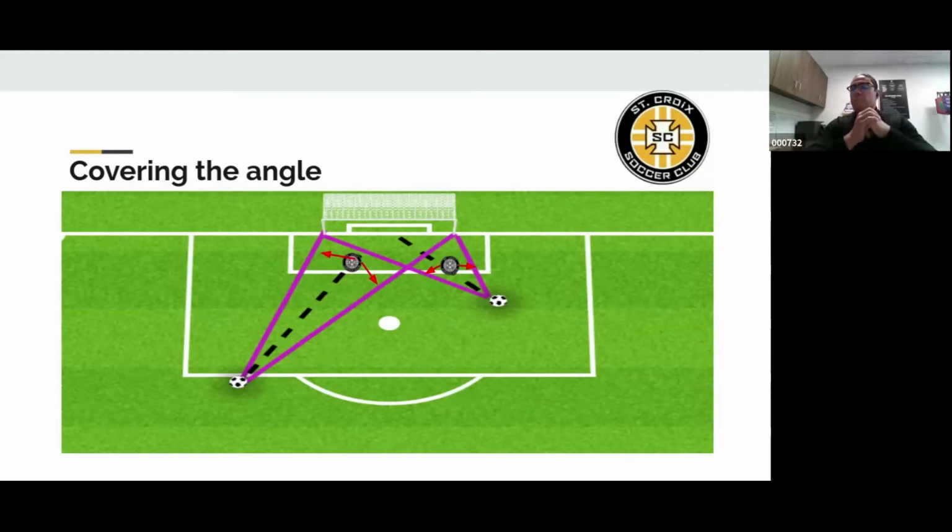So that's when it comes to different situations within the game where we just have to make that decision. Are we going to come out, get that ball, make ourselves big, trying to block, to make that angle for the shooter smaller so we can have a better success rate to make that save?